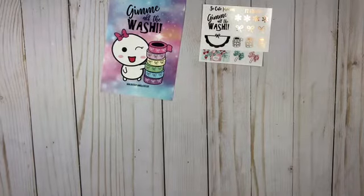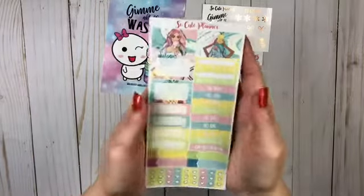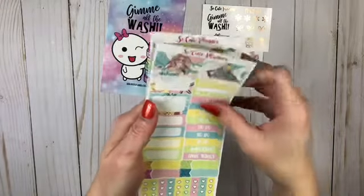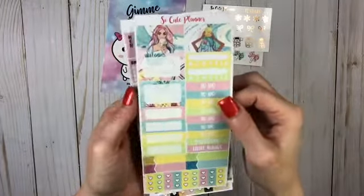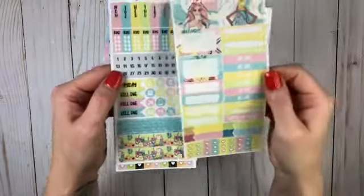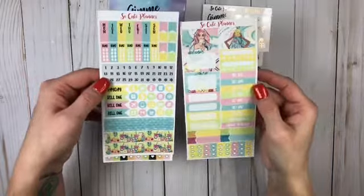And then I ordered some Hobonichi kits. I'm so excited. So here is the first one. This one is called Sweet Summer. And here's the first page. And then there's the second page. So she gives you a lot.